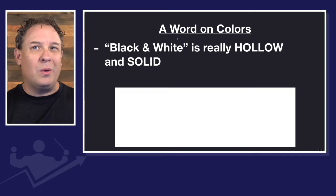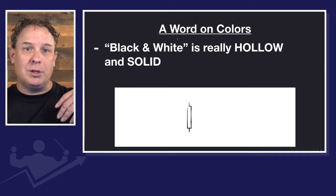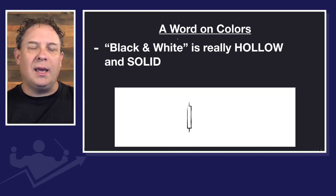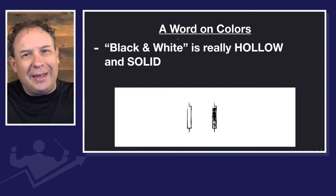Whenever we talk about black and white, what it really is is hollow, and that's going to be a white candle. Now, on a white background, it looks white, right? You just draw the open, high, low, close, and since it's a white piece of paper or whatever the background is, it ends up looking white. And then a solid candle is going to be the same thing, but we color it in, and that's why it looks black, because it's actually the color of the ink.